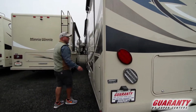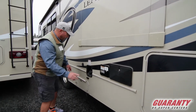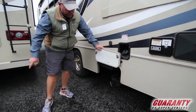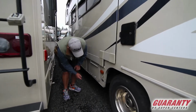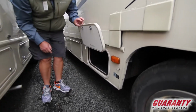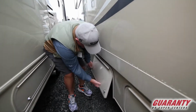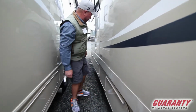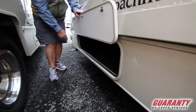Another access point. I brought the slides in so we can see this side a little bit better. Here's your outdoor shower. Okay, water connection. Right here we got the sewer hookups. Looks like you got a little air ride here. Another little storage compartment there. Kind of getting tight in here, but we'll make it. Generator here, Onan 4,000 gas generator. Another storage area right here.